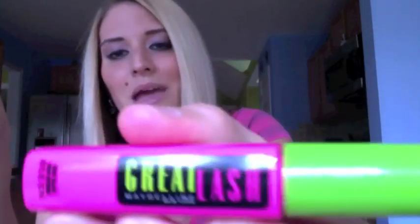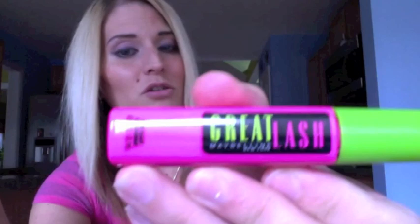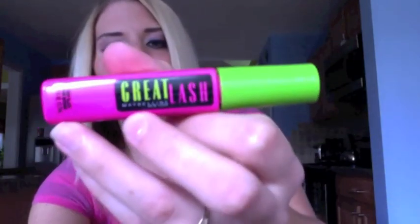Now, this is very similar to a mascara that I had by Mark. I think it was the Lash Splash mascara by Mark, and it's also very similar to the Great Lash mascara by Maybelline that I just repurchased not too long ago. This one also separates your lashes, really gives you that color, but mostly it's for elongating your lashes and for separating them out.